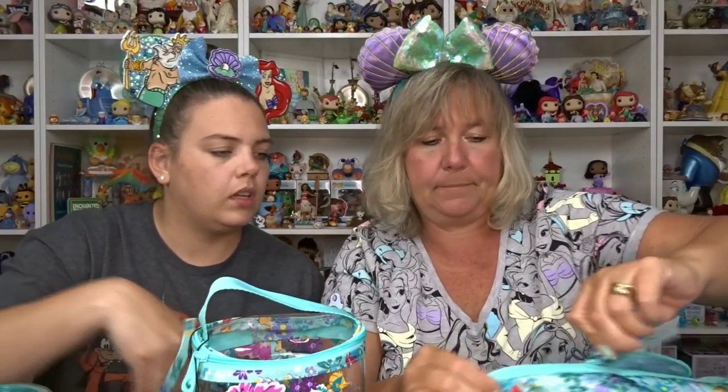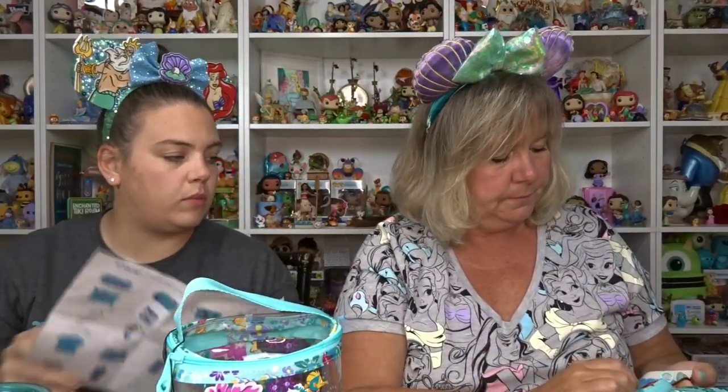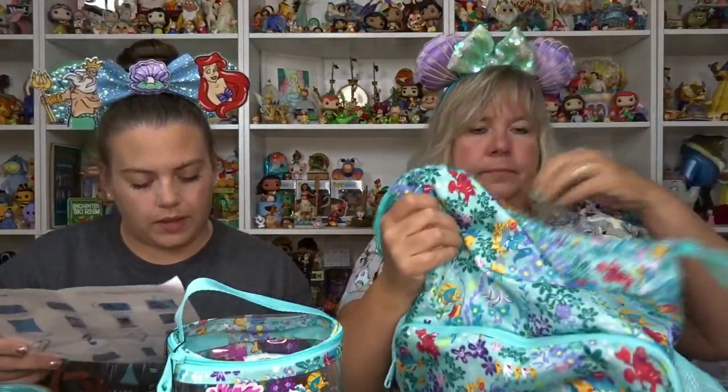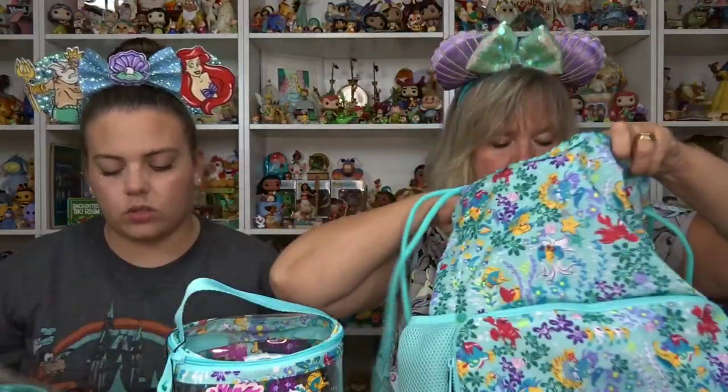What one was this called? The drawstring? Yeah, because this one's also made with recycled material. This one was called the Reactive Deluxe Drawstring Backpack.